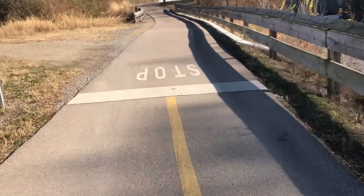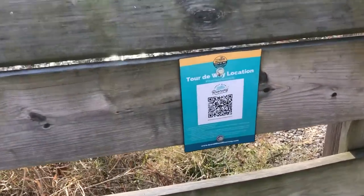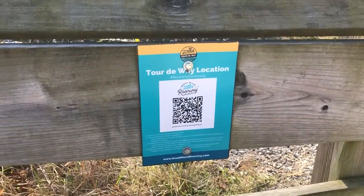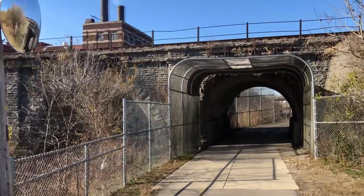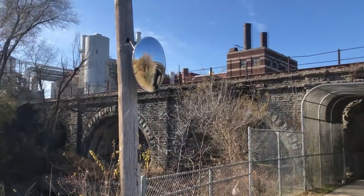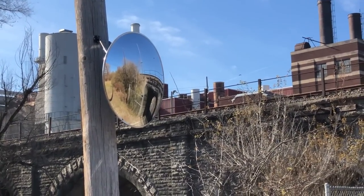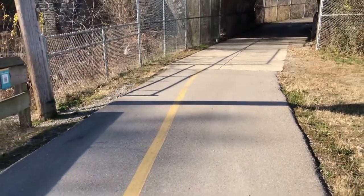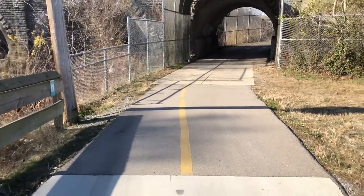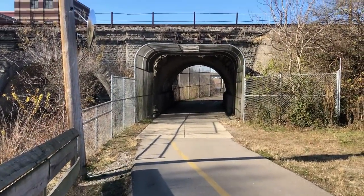So you're supposed to dismount and walk down that little narrow area in case a car comes. And this is toward the way. I just thought that was kind of interesting. And there's also a mirror right there. So hopefully you can see if somebody's coming. There's another mirror on the other side, but it's broken. But look how narrow it is for the bikes and pedestrians. Not much room there.